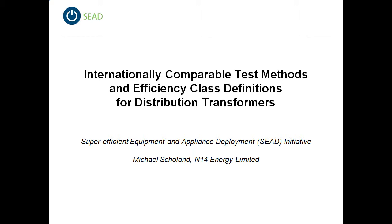Now, the purpose of this particular initiative under SEED, this Transformer project, was to develop technical resources for policymakers, those who are responsible for establishing energy-efficient transformer policies and programs. It was a 12-month study and was published in December 2013. And basically it compared the efficiency programs and policies all over the world by normalizing the requirements to a common comparable metric.